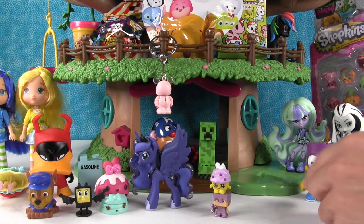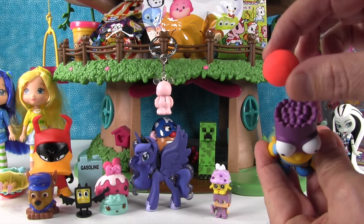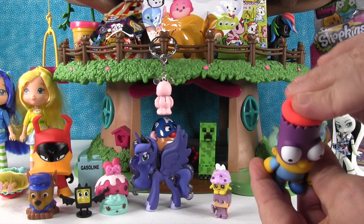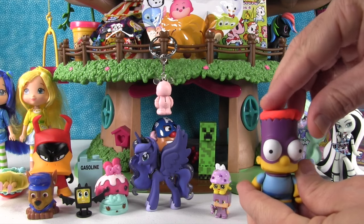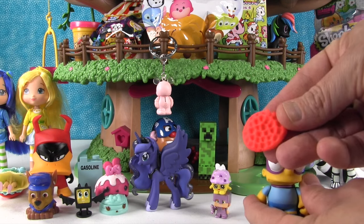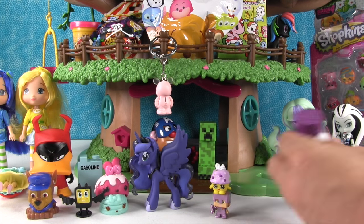Now, I don't recommend you do this, but I'm just going to have some fun here. Uh-oh. Bart's hair. Play-Doh. You're going to get Play-Doh stuck in Bart's head. I hope not. Now he has a hat. Ooh, hey, look how awesome that is. Look at how textured that is. Pretty cool. And your Bart's still clean.